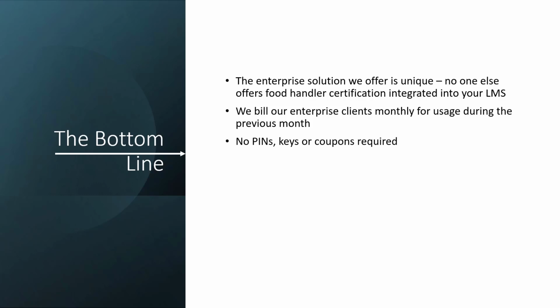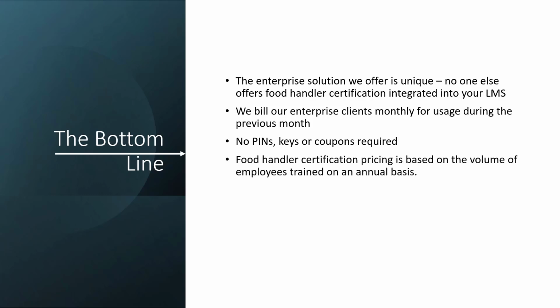Food handler certification pricing is based on the volume of employees trained on an annual basis. Our plan starts at 200 employees annually. There are some savings if your company uses its own personnel to proctor the certification exam. Or optionally, we can take that on and free up your personnel.